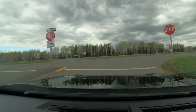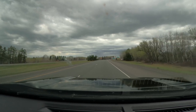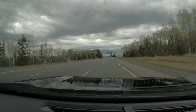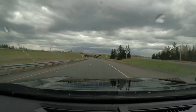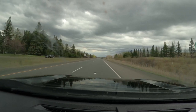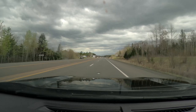Two east, 53 south, I guess. Two east and 53 south. Let's see where we're going on here. East towards Ashland. Now we're on US 2 East. So I've been through Ashland before. It's been a while ago. I think there might have been snow on the ground.